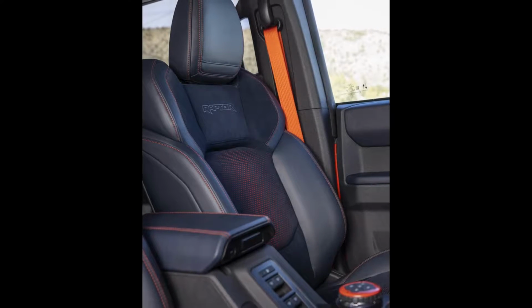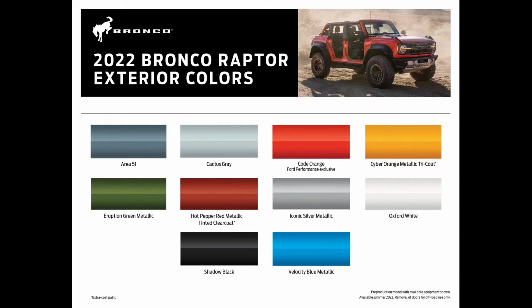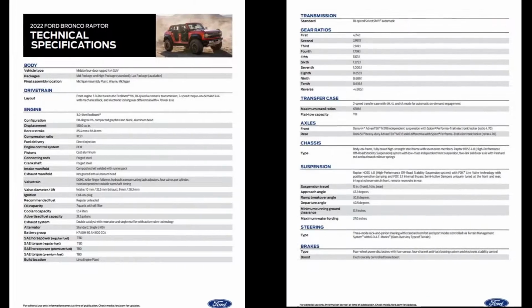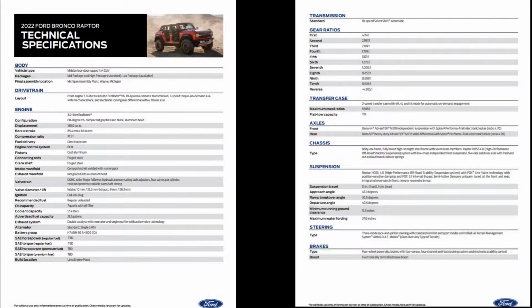So I'm going to show you all the colors that are available, including the chassis and specifications. And then you get to see this thing out on the trail and just what it's capable of. The desert racing, the rock crawling. The 2022 Ford Bronco Raptor debuts as the most powerful street legal Bronco ever.